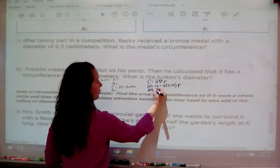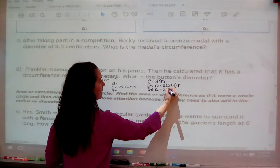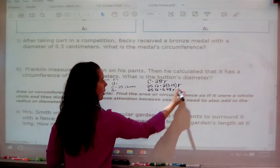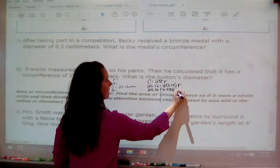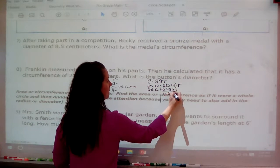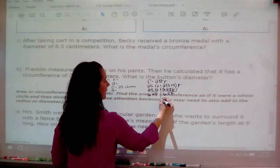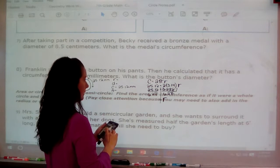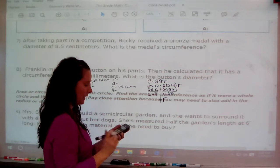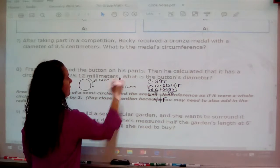So now I'm just solving this equation. 2 times 3.14 is 6.28 r. In order to get r by itself, I need to divide both sides by 6.28 to get that my radius equals 25.12 divided by 6.28, to get 4. So I know that my radius is 4.